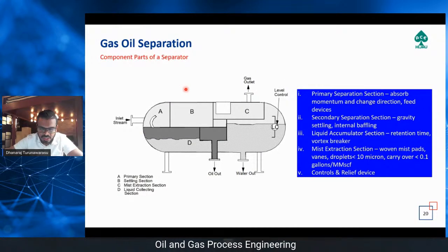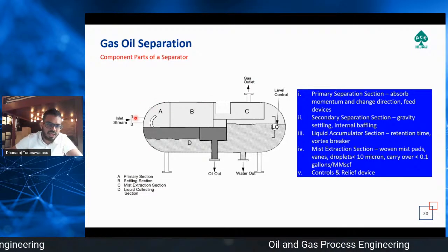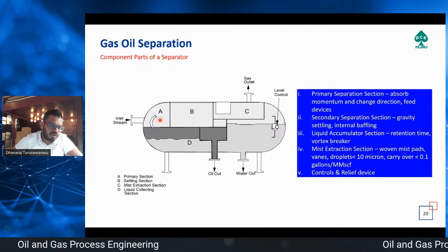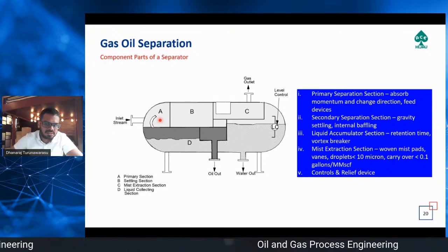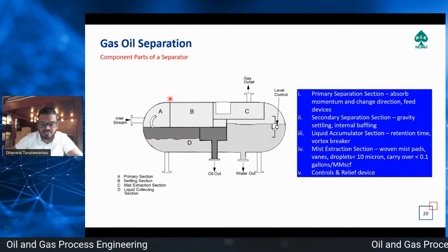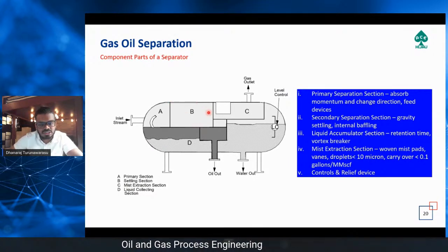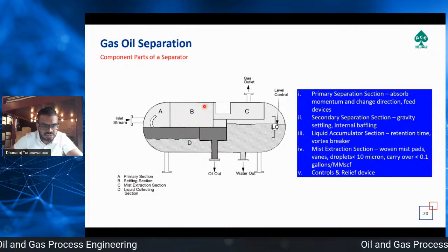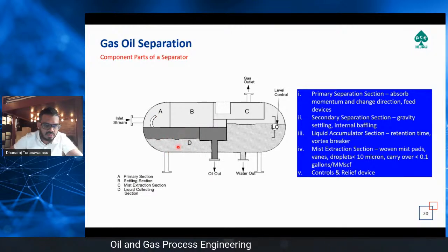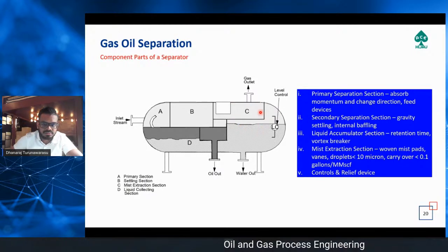So let's look at the components that you can see in a separator. These are the major components. Component A is your primary section, your inlet diverter that absorbs all the momentum of your fluid. Most of your gross separation will occur at this section, which is about 70 to 75% of your separation. Then B section is the gravity settling section. D section is your liquid collecting section, which is your water and oil. And C is your mist eliminator section, all right?